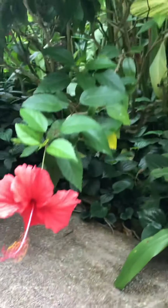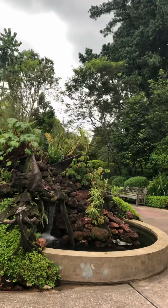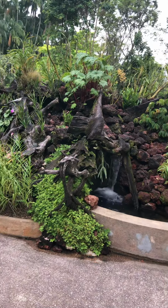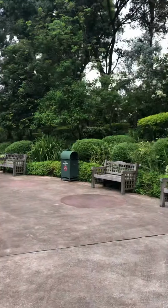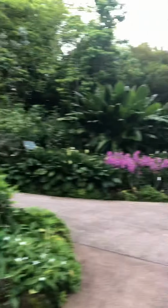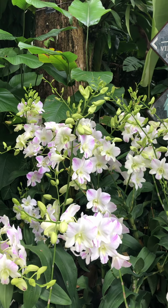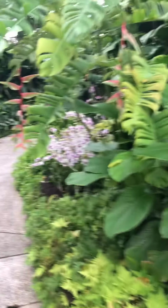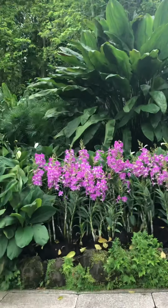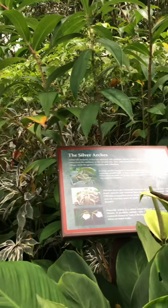And they have a beautiful red hibiscus down here. These are the silver arches.